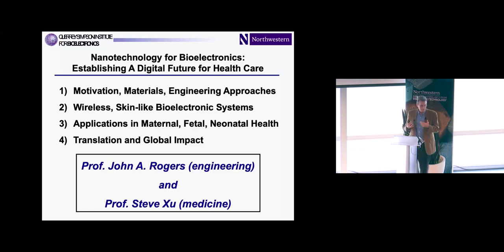So I'll start with a little bit of motivation, give you a description of the materials and the engineering approaches that have worked pretty well for us, give you a sense of what the resulting technologies look like, focused on skin interfaced systems with applications in ICU-grade continuous monitoring of physiological health parameters associated with vulnerable populations at the beginning of life, in particular maternal, fetal, neonatal health. And again, I'll hand it off to Steve to get into the details of what that's all about.